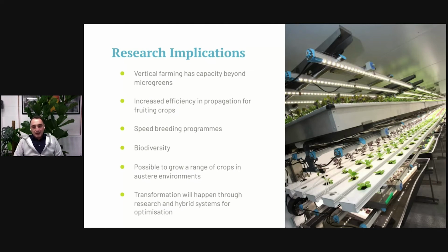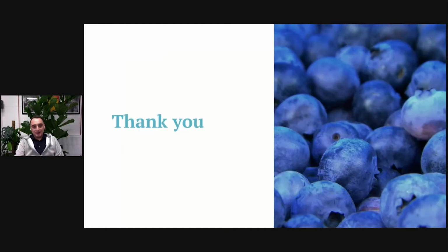We want to push into this propagation idea for fruiting crops. We want to expand our speed breeding programs. That's important, of course, for biodiversity. We want to find out how to extend the range of crops that you can grow in a vertical farm, to really extend the boundaries of what's possible. And we hope that a facility like we have up at Dundee can really help with that exercise. And we hope to partner with people further around the world.